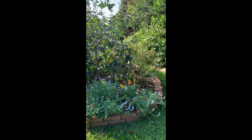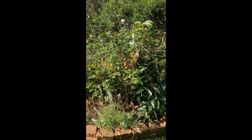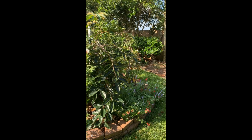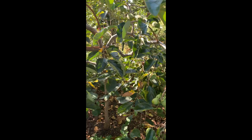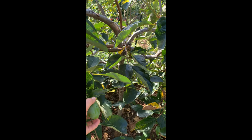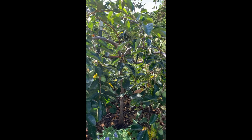All right, as we move here, I have my main bed. My main bed again has a combination of edibles and ornamentals of different types. To showcase, I have here a weeping persimmon. This is a fruit tree that I bought in one of our plant sales. I really love the architecture of this tree.